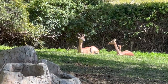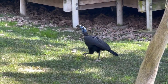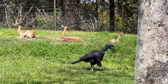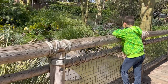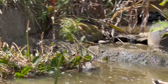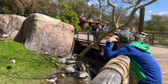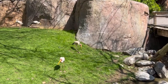Park workers say that injured and orphaned animals are taken in, ensuring their survival, and the park has one of the world's largest veterinary clinics. The park's vast territory allowed us to explore different areas where we observed these birds in their natural habitats.